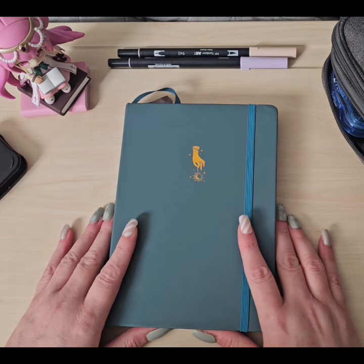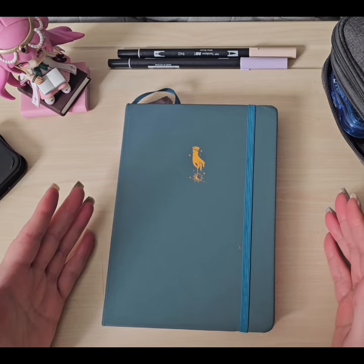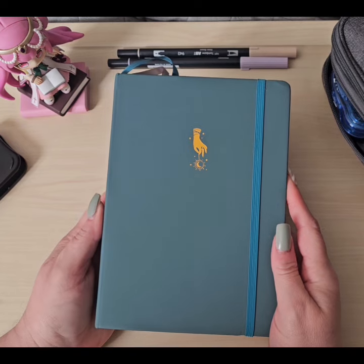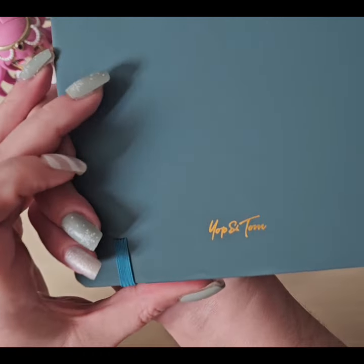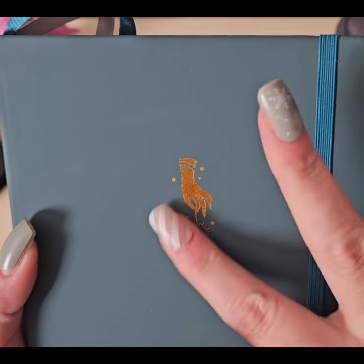So this week in the Hollow, we're going to be setting up my new reading journal for 2024. So this is the one that I chose this year. It's all about the color this year. It has this cute little symbol on the front, but that's not really why I bought it. I bought it mainly for this color. I love this color. It's the same size as last year. It's the same kind. It's a Yop & Tom. It's an A5. There's the cute little symbol on the front with the hand and the little magic wand.